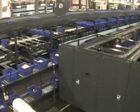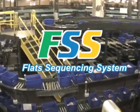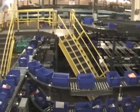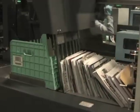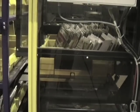This is the United States Postal Service's FSS, the Flat Sequencing System, built to sort 280,000 flat mail pieces: newspapers, magazines, catalogs, circulars, and large envelopes. It's a fast and efficient system that processes flat mail into sorted sequences that match the delivery points for each mail carrier.